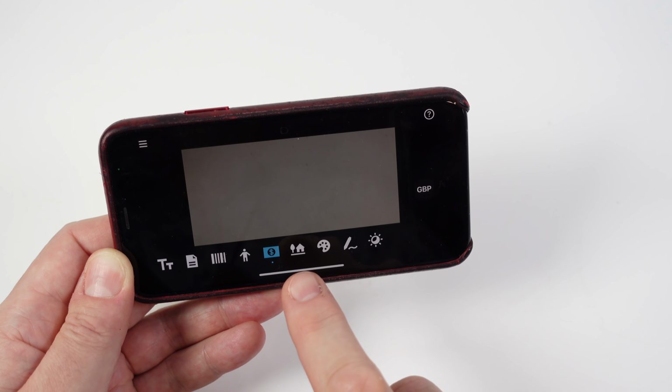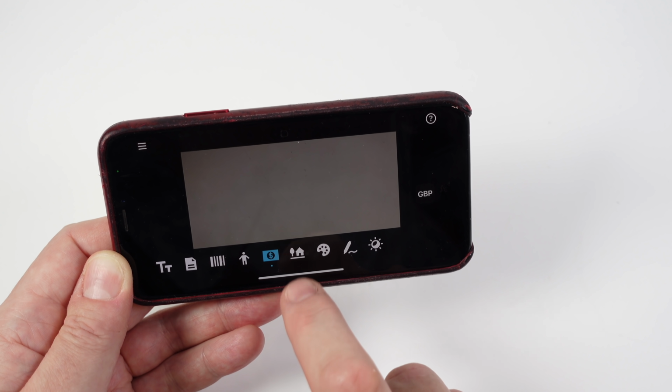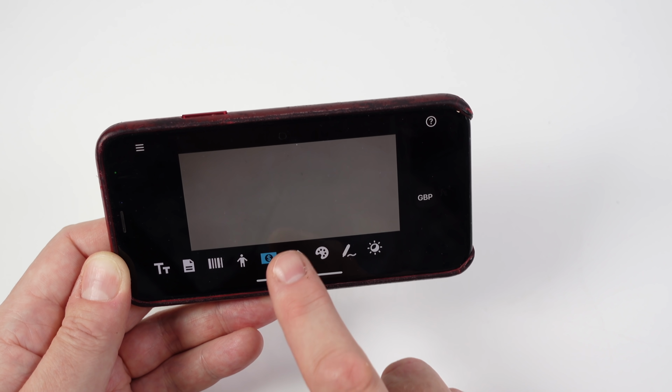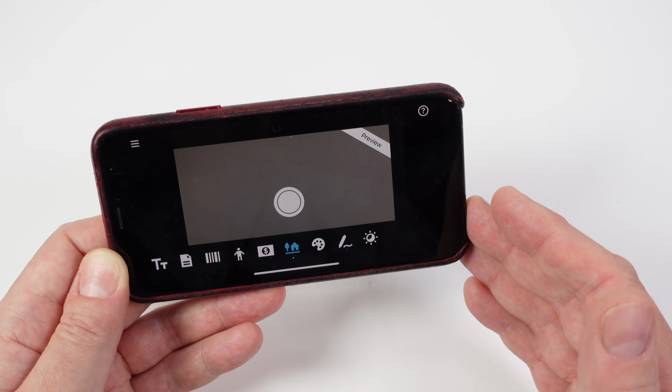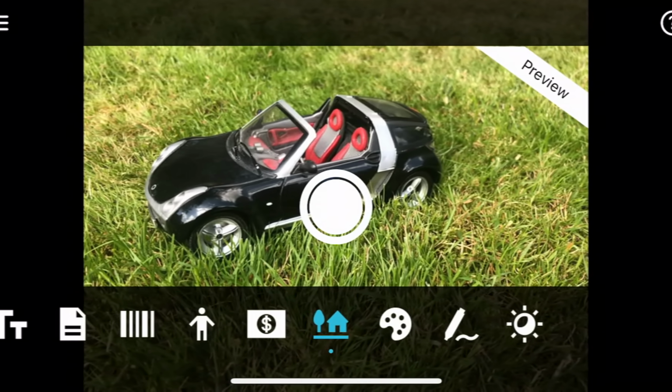And now here's another really fun one. This one tries to describe your surroundings, and I've had a lot of fun trying to catch it out and also see what it's able to recognise, and it really is quite impressive.